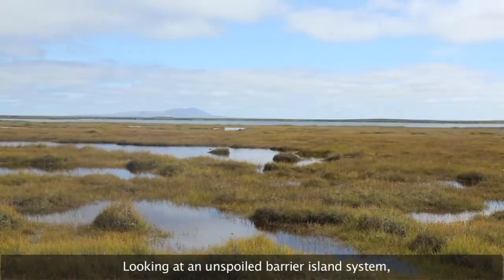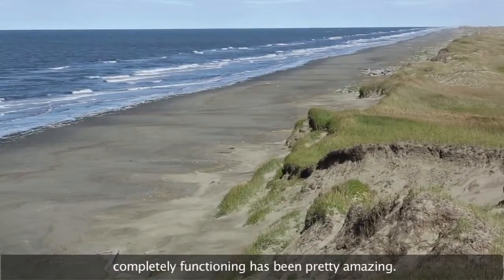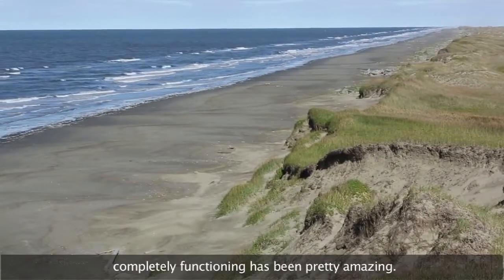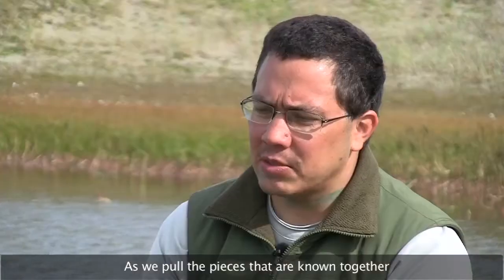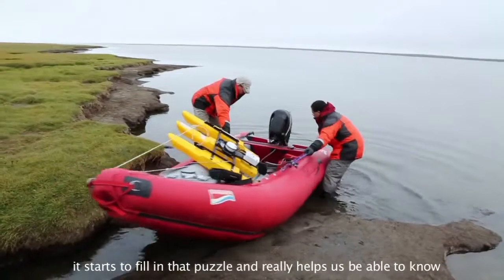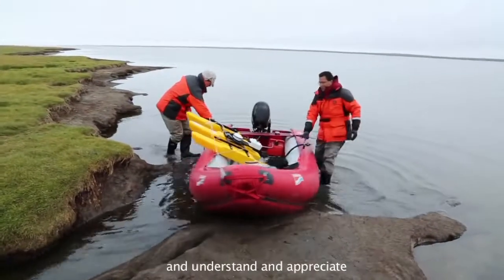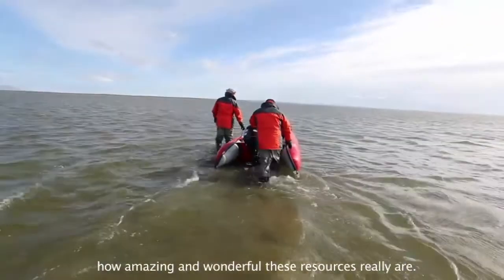Looking at an unspoiled barrier island system, you're just seeing one of these systems completely intact, completely functioning, has been pretty amazing. There's not a lot that's known about these systems, and as we pull the pieces that are known together, it starts to fill in that puzzle and really helps us be able to know and understand and appreciate how amazing and wonderful these resources really are.